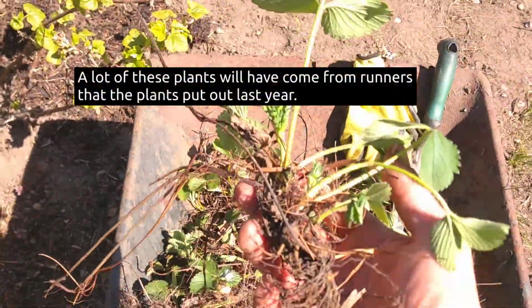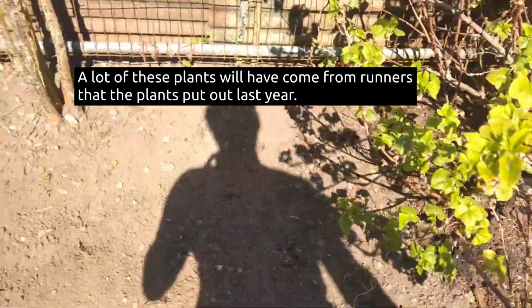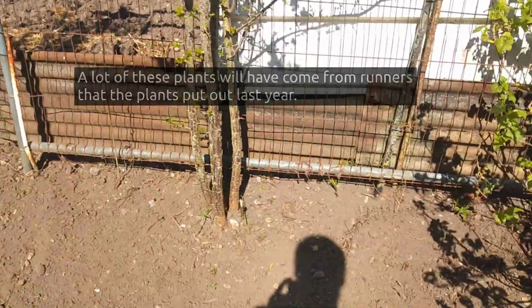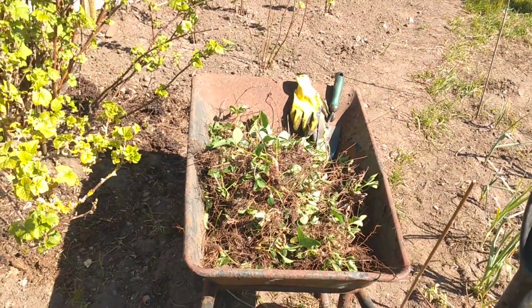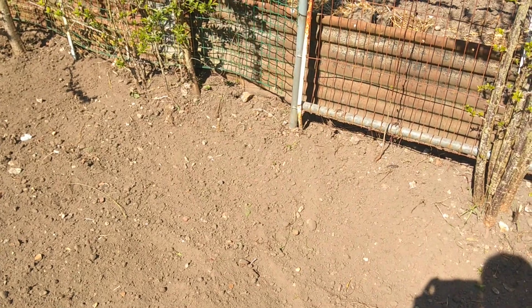Good plants. As it's quite warm, I'd best get them in the ground pretty quick. Right, let me try and see if I can squeeze all that lot in here. Right, best crack on.